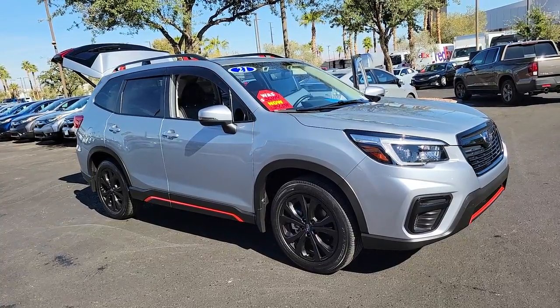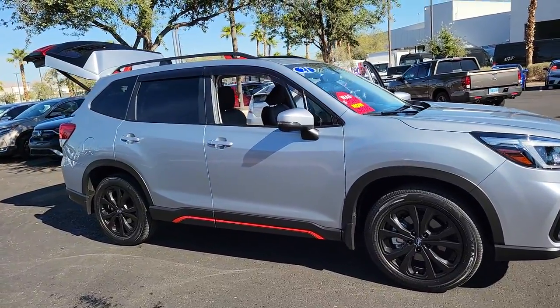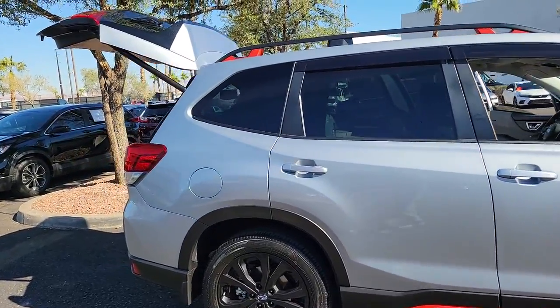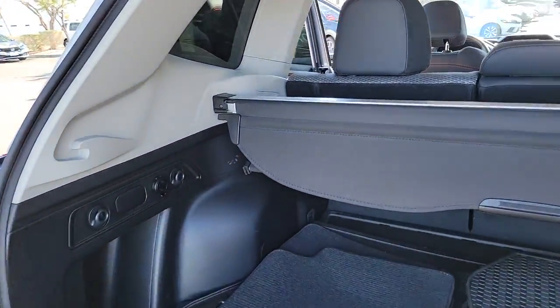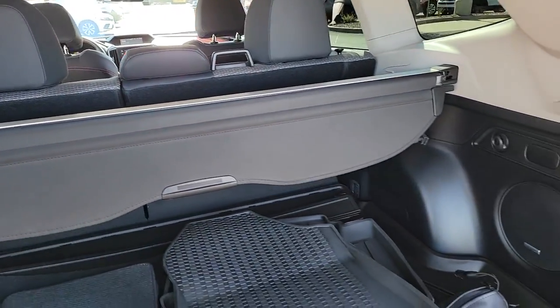This could be the car for you. The 2021 Subaru Forester. This vehicle is an outstanding buy with fewer than 30,000 miles on the odometer. Relax and enjoy the ride in this comfortable, capable Forester. Its advanced safety tech, infotainment, and all-weather capability make it as sensible as it is pleasant to drive.